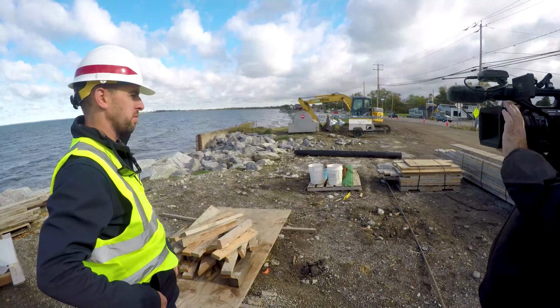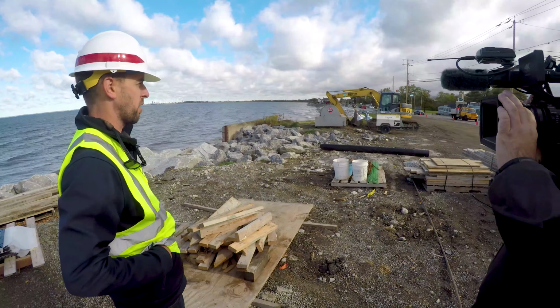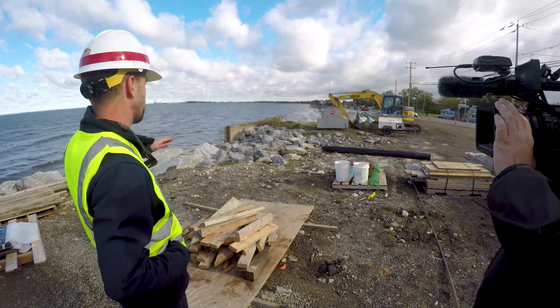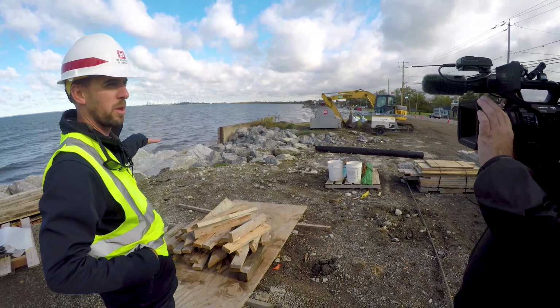This area is actually, as you can see, the construction staging area. So the contractors use this to stage material. They would bring rock into here. This is actually one of the locations that they would access the lake when they were building the stone.